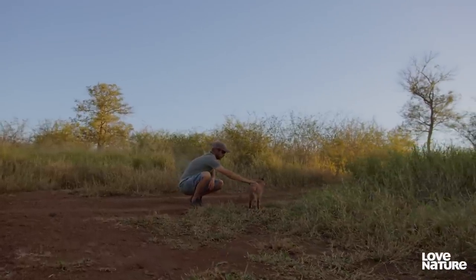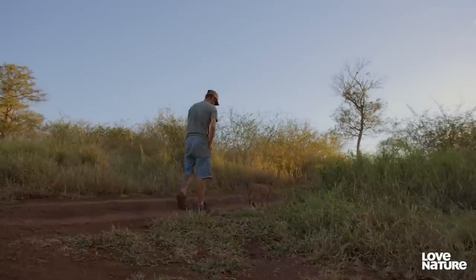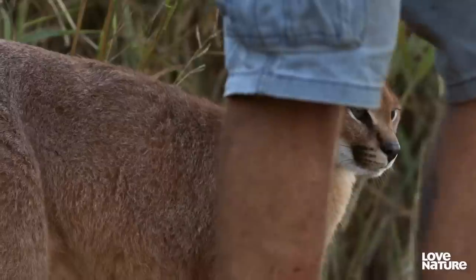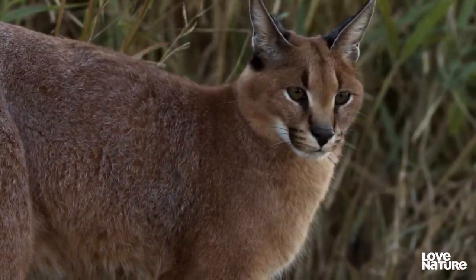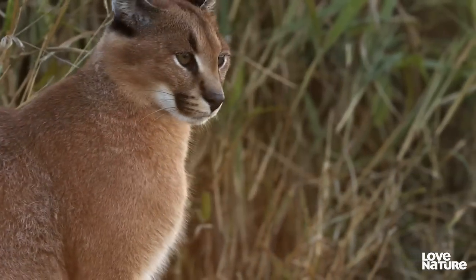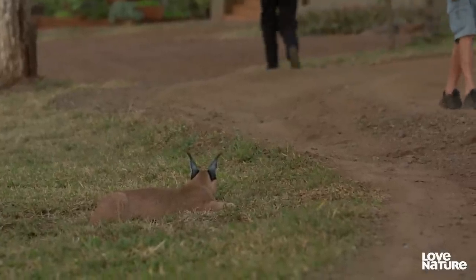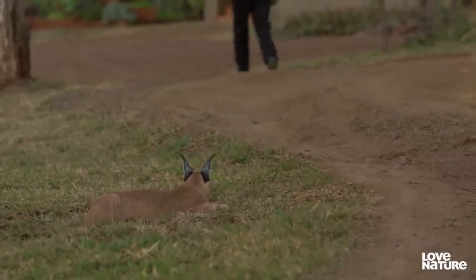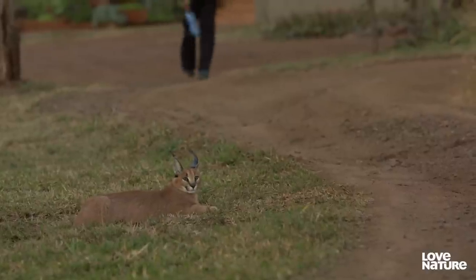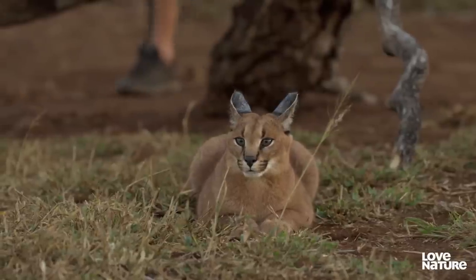Duke was confiscated from a situation where he was being hand-reared as a pet. The most likely reason was that the mother was shot, perhaps by a farmer, coming in to steal poultry on small holdings. But usually it's a predator conflict with humans that results in the mother dying and then the kittens being found and rescued by other people. Duke has been lucky enough to find someone who will return him to the wild.